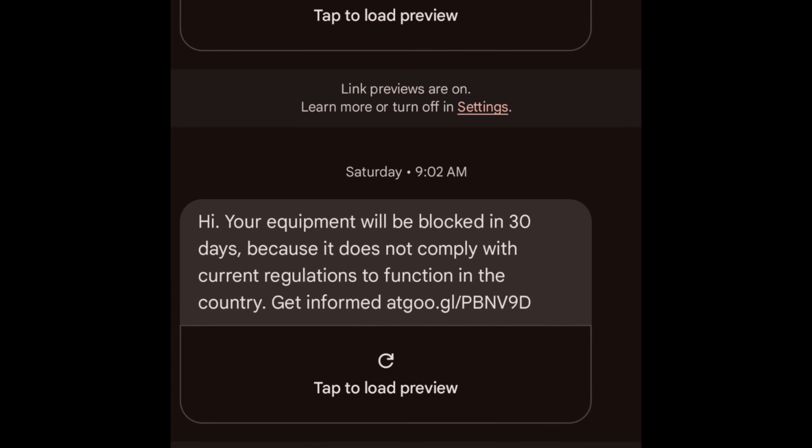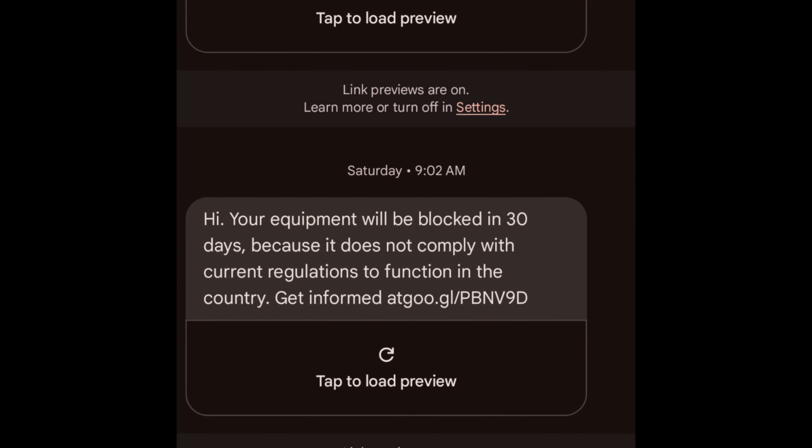And what happened was a day or so later, I got a message from Claro saying that my phone will be deactivated because it wasn't registered in the country. So I was a little confused. They left the link and I was kind of confused about it. So I contacted Claro through their chatbot.